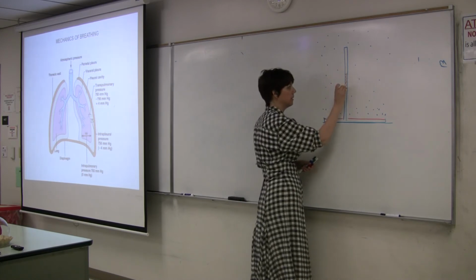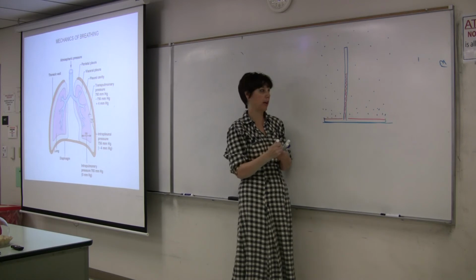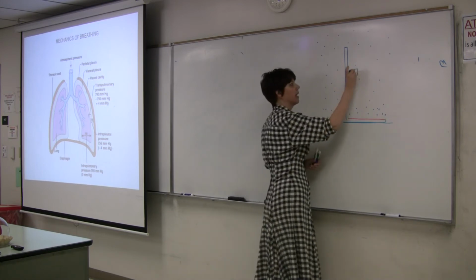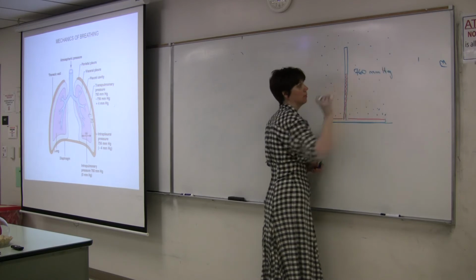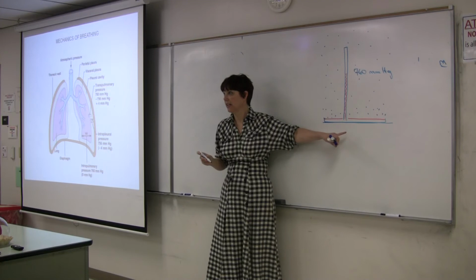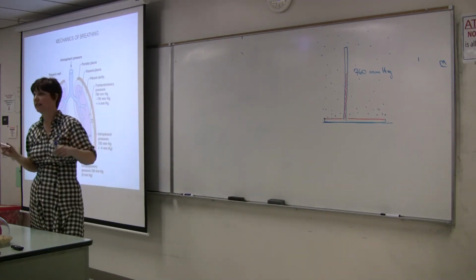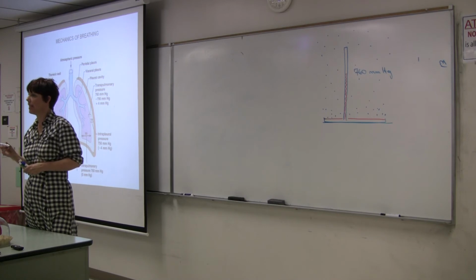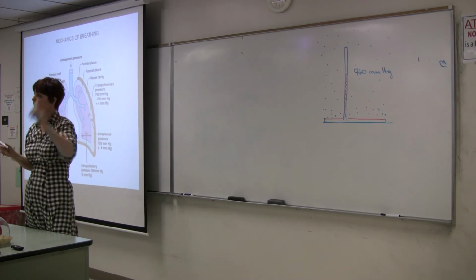So that's just a real simplistic illustration of when we say that atmospheric pressure at sea level is 760 millimeters of mercury. Now what happens if we take this tray to Death Valley, which is about, I don't know, 23, 27 feet below sea level? Is the line in my vacuum tube going to go up or go down?